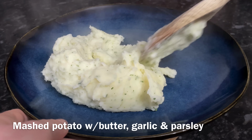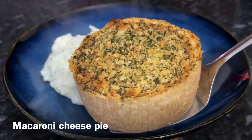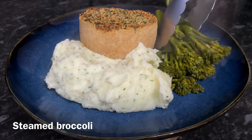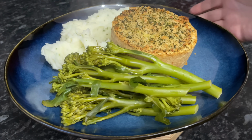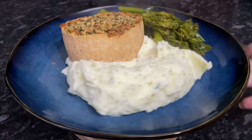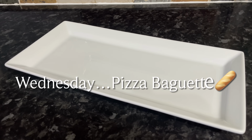So some creamy mashed potato with parsley and garlic and butter, and that's the macaroni cheese pie there. Like I said, no top crust, just breadcrumbs, cheese and parsley, and then some steamed tender stem broccoli on the side. There's bags of cheese sauce in that pie, so this wasn't dry at all. Really tasty, highly recommended you have a wee look at that video actually.